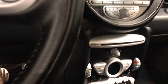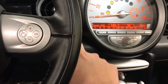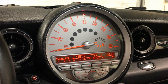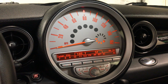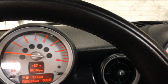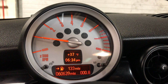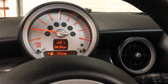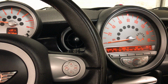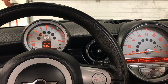I'm gonna actually start it up for you. First thing I want to show you, there is absolutely no warning lights whatsoever on in this car. That's a very, very important thing with Mini Coopers. It's just a well kept example. 60,000 original miles. And just in phenomenal condition. Very, very healthy car.